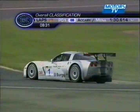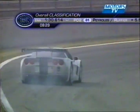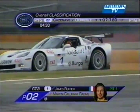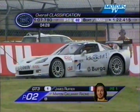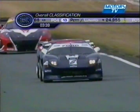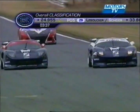There's smoke coming out the back of the number 1 Corvette. A championship winning position, or a commanding lead in the championship, now evaporating. Their deadly rivals had a problem on lap 4 and are 2 laps down, will score no points, and neither will the Martini Callaway team. So the Fords looking strong, but it's the wrong cars.